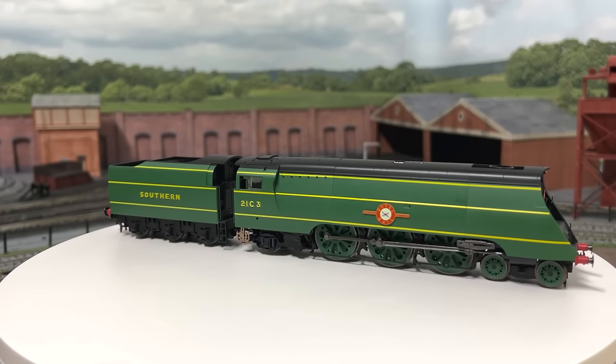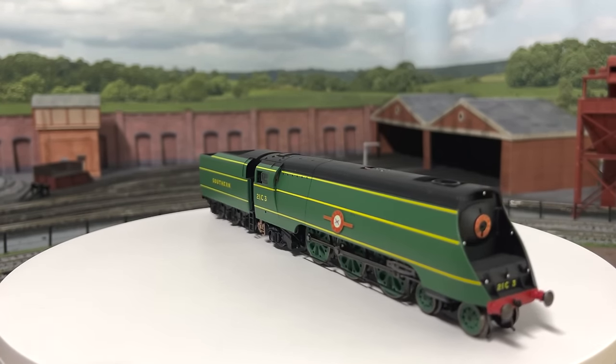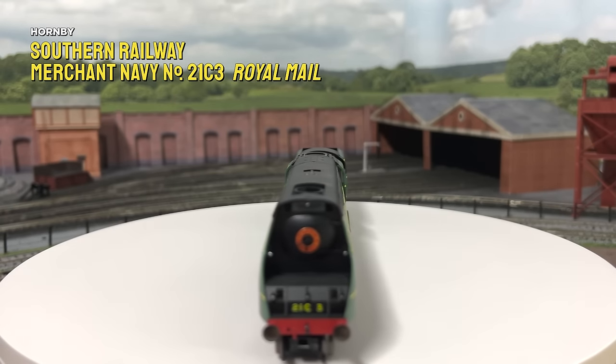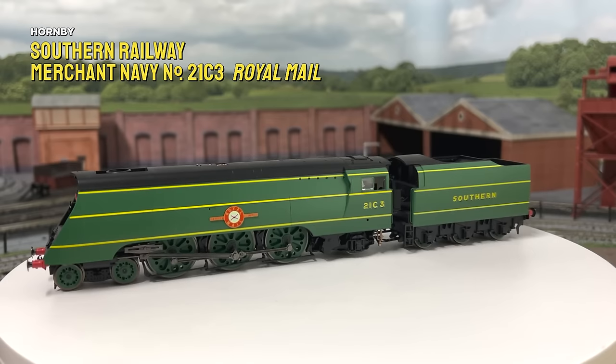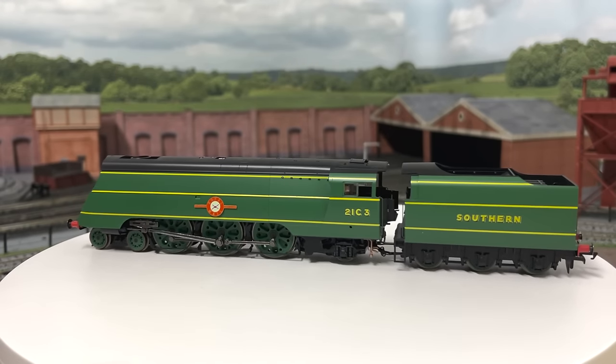Oh ho ho, here we go! Oliver Bulleid's first engine, the Merchant Navy class, as first built. This is number 21C3 Royal Mail, the third of the class.